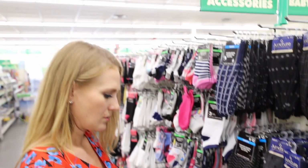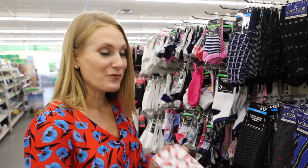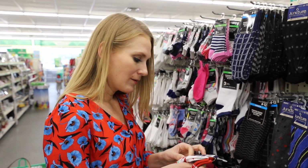I'm not cutting it. Look at the tacos. They have taco socks and they have chili pepper socks. I kind of want these though. They're so cute.